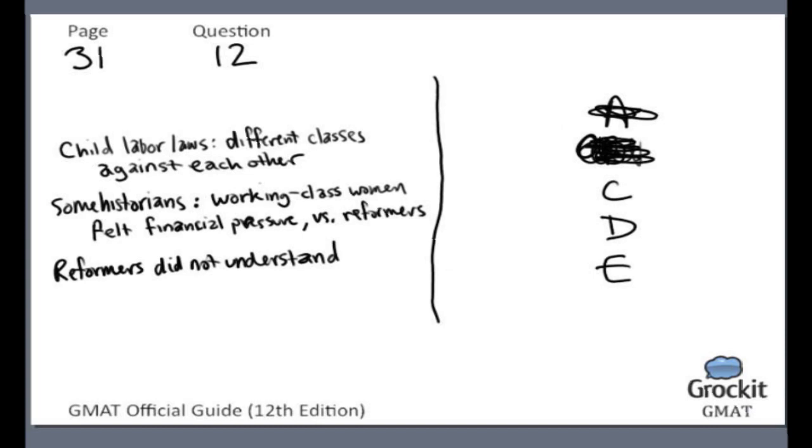Choice C, compare the living conditions of working class and middle class women in the progressive era. Now there is a little bit of a contrast between them, namely the latter half of the passage talks about how working class mothers of the time did face economic realities that the reformers, who tended to be more middle class, did not face. That said, the passage doesn't really talk about it that much, and it's certainly not the primary purpose of the passage, so it can't be C.